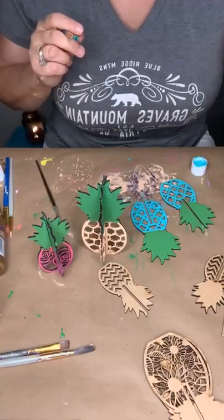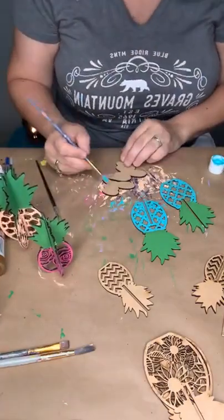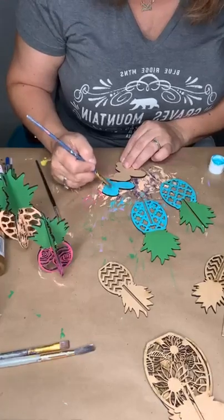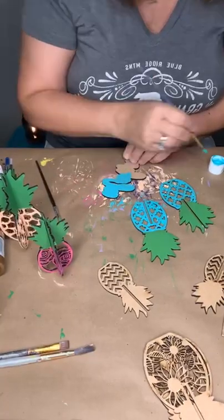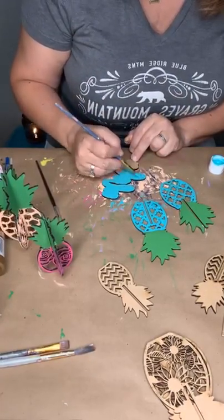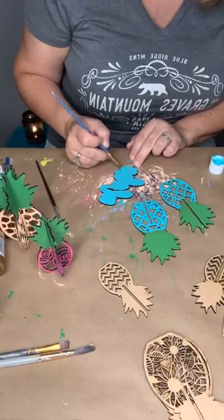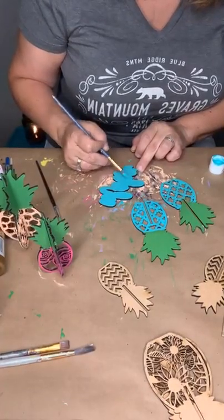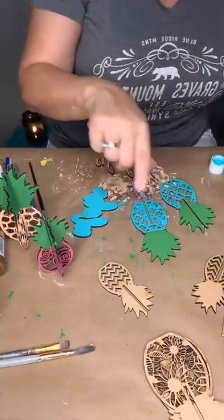Okay. Now, I'm going to paint the Aloha. So I'm going to do the background in this same blue. I don't know if you can see it or not because now I've put pineapples everywhere. I'm going to do this blue and then I'm going to do the top part in white. Aloha in white, and we're going to start putting these together.